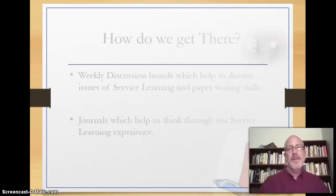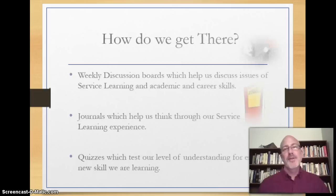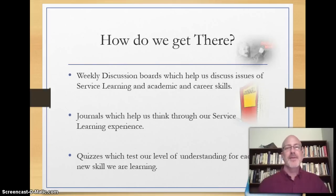Another section that we will have is journals, and these will be more geared towards your service learning experience, how it's going, what kinds of problems you may be having. We'll also be looking at some of the program outcomes that we have as a department, and you'll be talking about those in journals. Journals are seen only by me. Discussion boards, of course, is for the whole class, and so we have a few different tools we use to help us understand what we're doing over the semester and how we can be successful in the course and beyond.